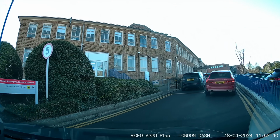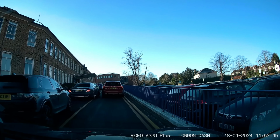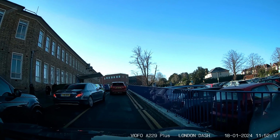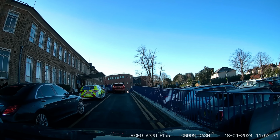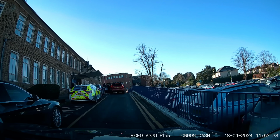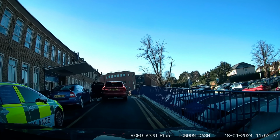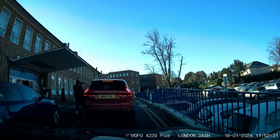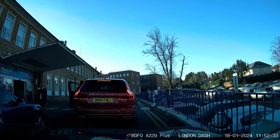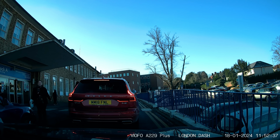Arsewipe. Now we're looking at the Mercedes to the left hand side. When you reverse like that, the front of your car comes out. And this is what I mean. He just stops. He's got no intentions of waiting, pulling over or anything. We just keep everyone waiting while I pick up my person that I'm picking up. How rude.